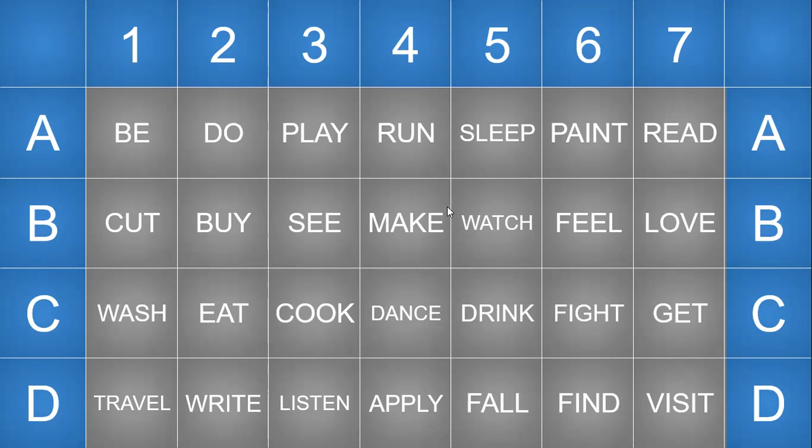C5. Okay, C5 is drink. Es drink. Tienes que hacer una oración utilizando drink con cualquier sujeto. He drinks water. Water, excellent, mister. Very good. You have a ship. Nice. But let's go now with Antonio.